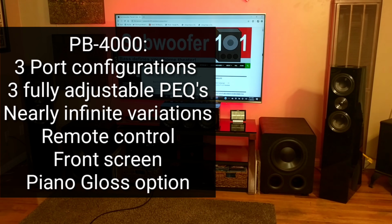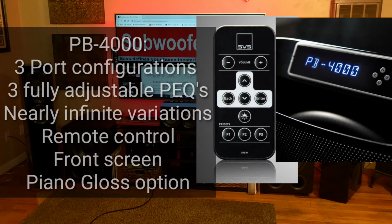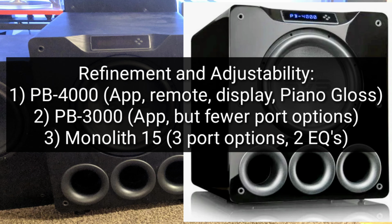It's got 3 port configurations, it's got the PEQs and all that stuff, but it's also got the remote and the display up front, and it comes in piano gloss. So it's easily the most refined subwoofer in this group, which makes sense because it's also the most expensive.